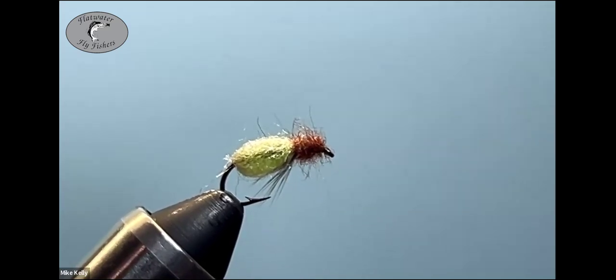For caddis flies, the larvae spend their lives hidden in cases or under rocks. Most of them do. There's several species of caddis flies, but it's a complete metamorphosis. So they go from egg to larva to pupa and then to adult. But the egg stage isn't significant. The larva stage isn't really either, in my opinion, because in most cases, they spend their lives hidden in cases or under rocks.